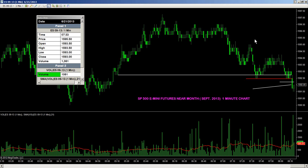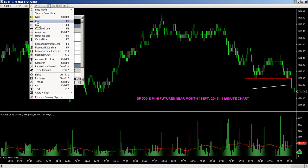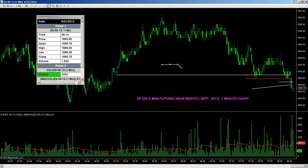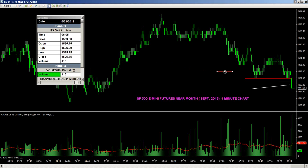Again, we are trading in real time the S&P 500 mini futures, the near month, September 2013. We are in an all quiet environment. I see the sheet. 1592. Hold right here, 1592, even.